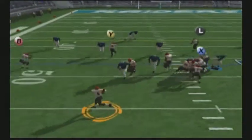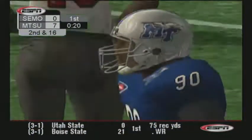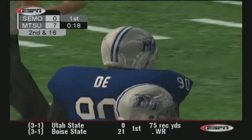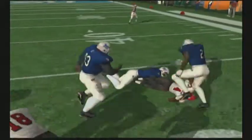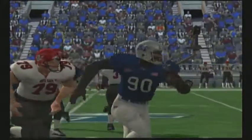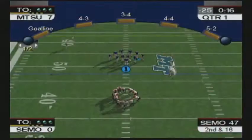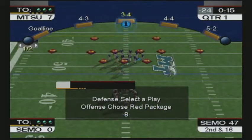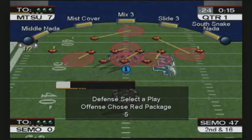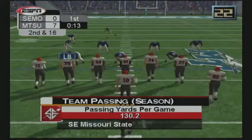Number 10 comes back, pitches. A loss of six. Number 90 knocked them back so far, they're going to have to get their mail forwarded to them. What a shot. Oh, beautiful tackle. Certainly not what the offense was looking for there. It's now second and 16.